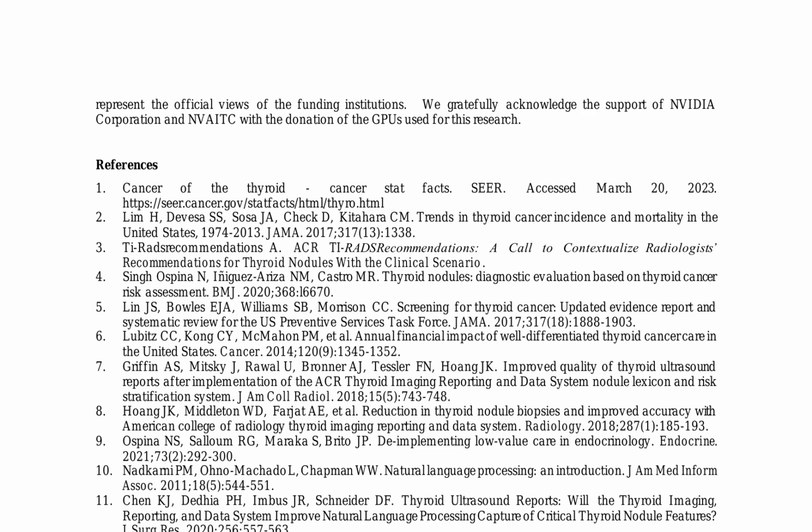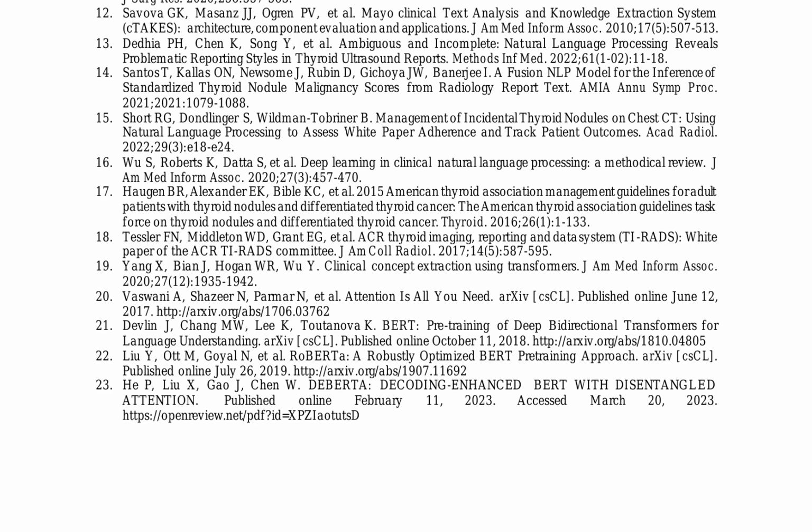This study proposes a natural language processing (NLP) model to extract and standardize thyroid nodule malignancy scores from radiology reports. The model utilizes a transformer-based architecture, leveraging the DeBERTa model, which has shown promising results in various NLP tasks. The model was trained on a dataset of radiology reports annotated with TIRADS scores and malignancy risk. The results demonstrate that the model can accurately predict TIRADS scores and malignancy risk, highlighting its potential in improving the efficiency and accuracy of thyroid nodule reporting. This could lead to better patient management and reduced unnecessary biopsies.